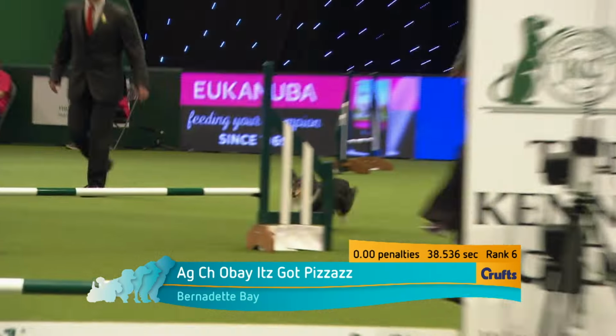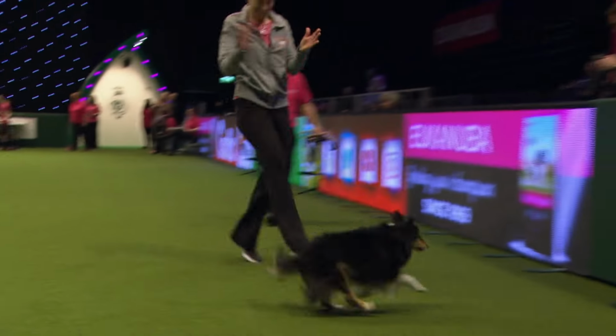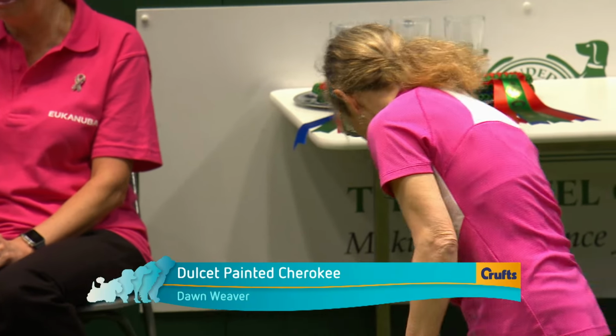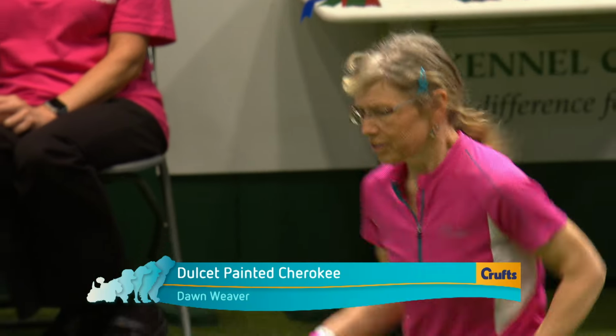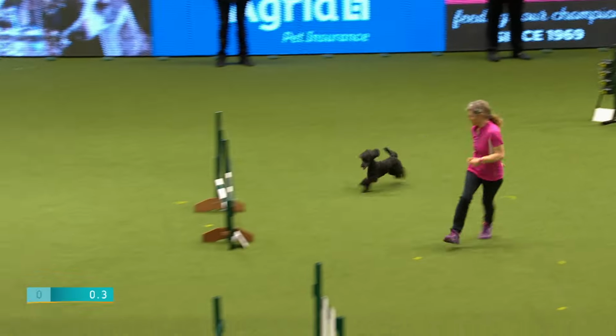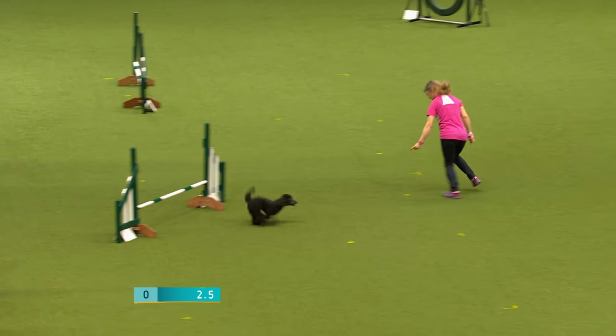I tell you, ladies and gentlemen, the agility round is going to be very exciting. We've got a lot of clear rounds. They're all going to have to go for it in the agility to become the overall winner. So the last dog to go in our Crufts singles. This is Dawn Weaver with Cherry, the poodle. Dulcet painted Cherokee.